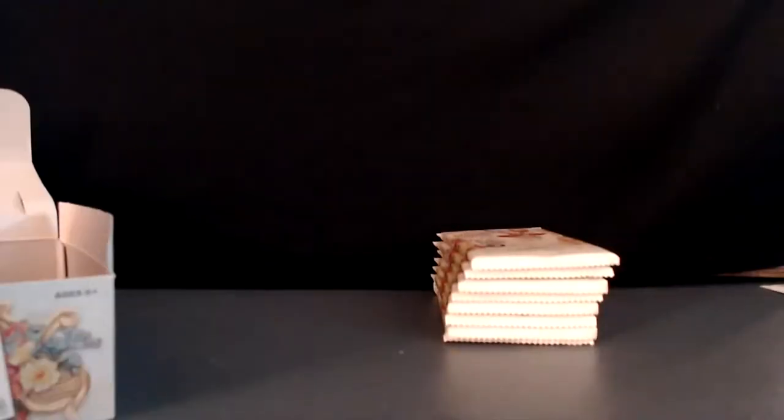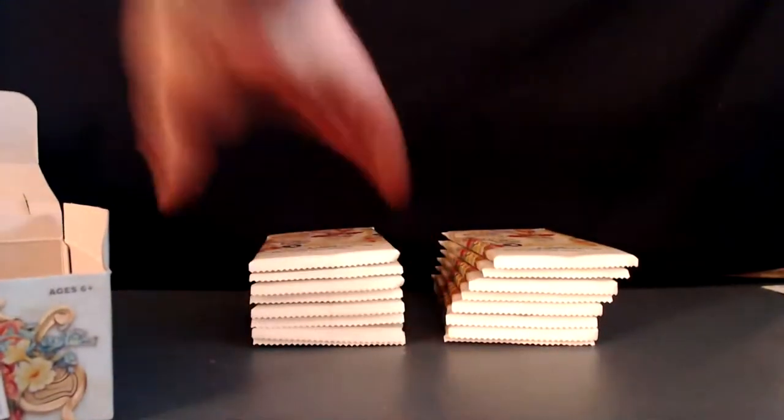All right, how many packs and stuff? What do we got here? 8 cards per pack. 24 packs.